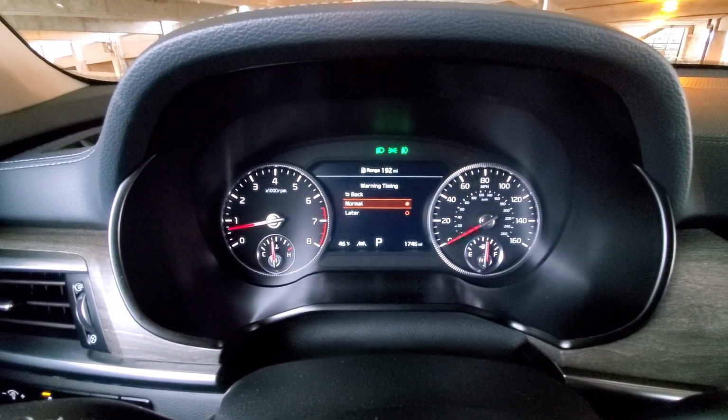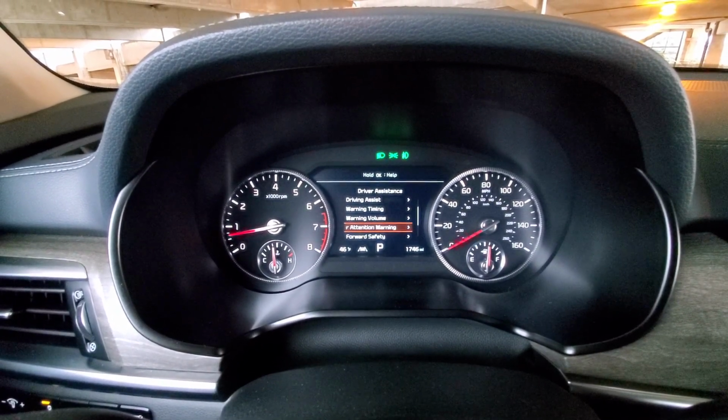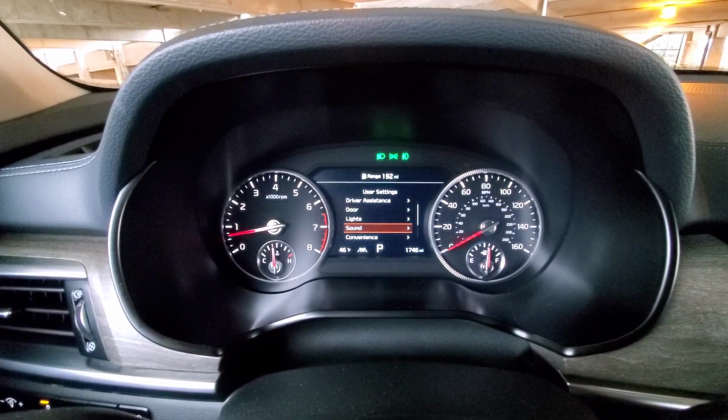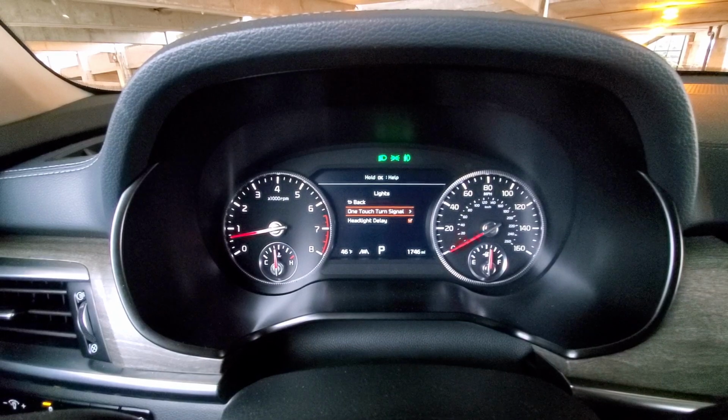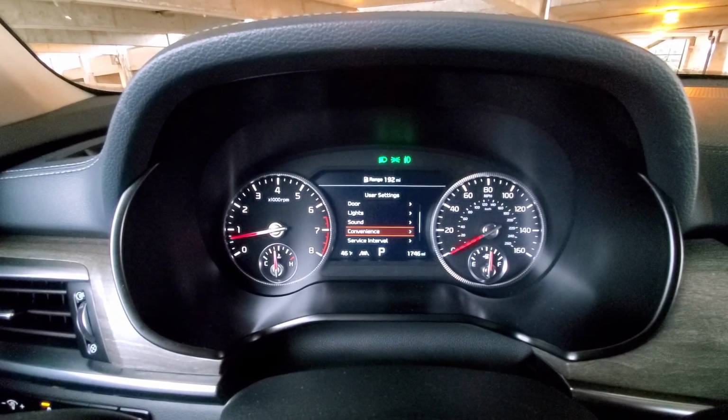They have different timers, not super great, not super helpful. Driver attention warning, so if it thinks that you're losing attention, if you're falling asleep too many times at the wheel, which would be a terrible thing to tell you.